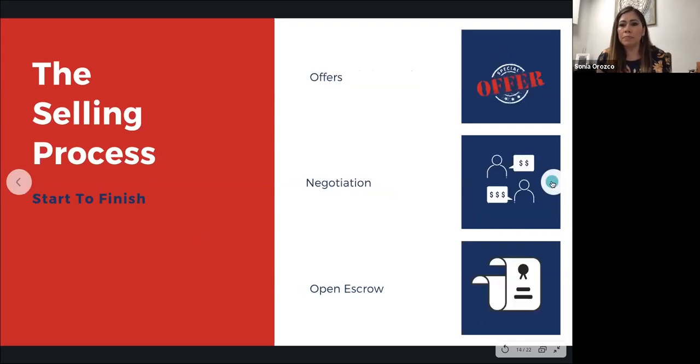And then you want to show them, once we get the offers, we're going to start negotiating the offer, making sure it's the right offer, going back and forth, and then obviously opening escrow. And then again, you just get into detail, letting them know. And the nice thing about this, and like I said, a lot of times agents don't want to get so much into detail. They feel nervous. They just want to leave.